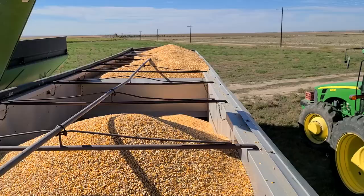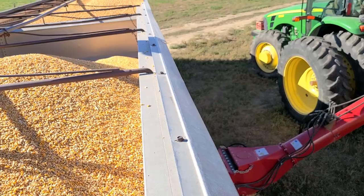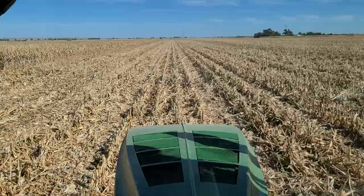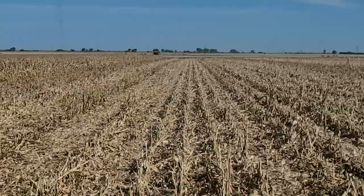Yeah, I'd say she's pretty full, but I don't think I spilled any. There's a little bit there on the ground. I think it's Dad's, not me. But maybe a half load here, and then I'm going to have to start the semi and start dumping into the auger. So you probably can't see him too well, but he's there on the whole other side. He's basically full, so he's probably going to have to wait on me again.